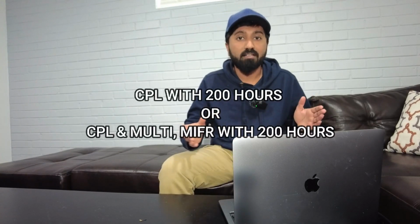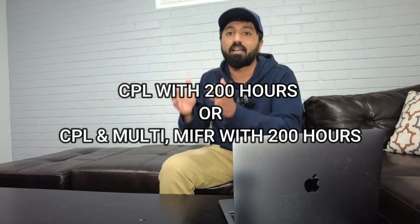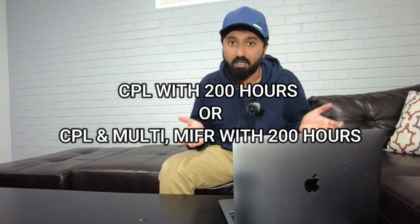So that's how you end up saving money, because as you can see in the commercial pilot license, one of the requirements is 20 hours of instrument time, right? So rather than flying these 20 hours of instrument time just for your commercial, you could use that 20 hours for your multi-engine instrument rating, right? So you can use that to fulfill the requirements for your commercial. What I'm trying to say is, by the time you hit about 200 hours, you have your commercial and your multi IFR all together within the 200 hours.